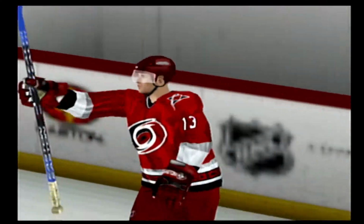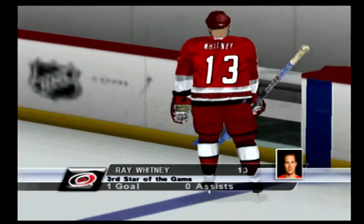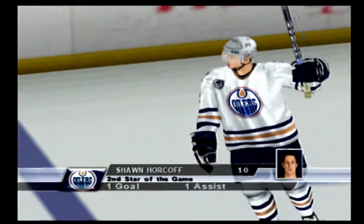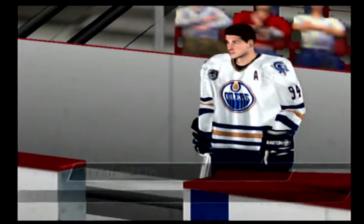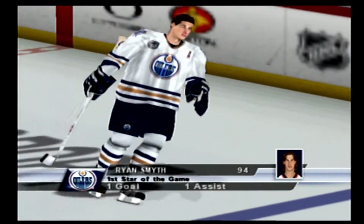Tonight's third star of the game, Ray Whitney. The second star of the game, Sean Burton. Smith.